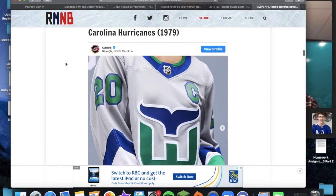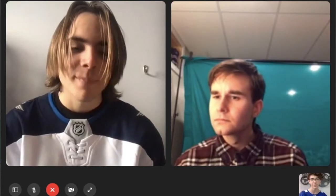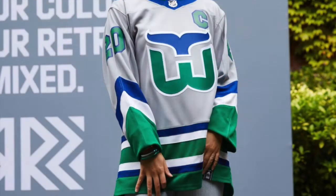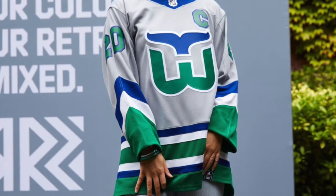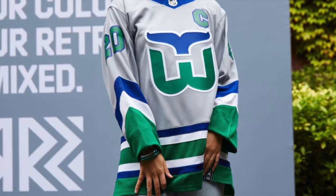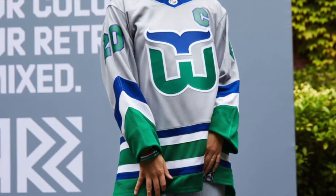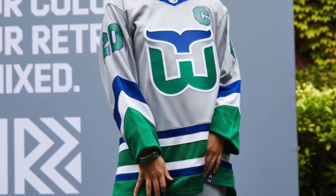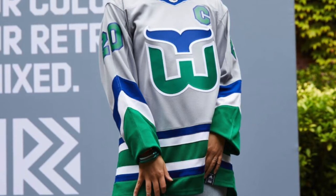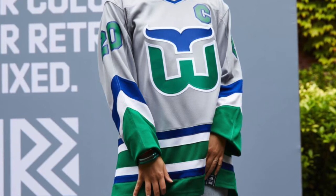Okay, next up here, another one of my personal favorites, at least, is the Carolina Hurricanes Hartford Whalers jersey. I think it has nice colors. I like that one, it's definitely a really good retro. I don't know what else to say about that. Yeah, I agree with the nice colors, but I do not like when teams have gray jerseys. I think it would be better if the jersey's main color was blue or green, and then they replaced whatever the color is with the gray on the logo and the sleeves and stuff.